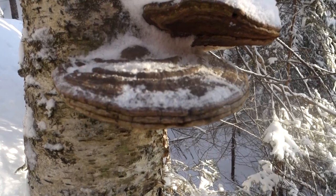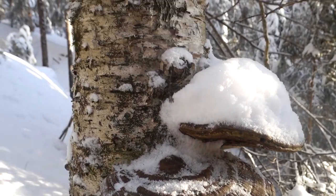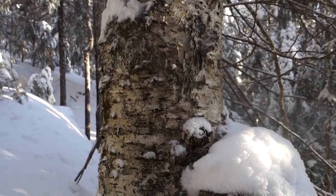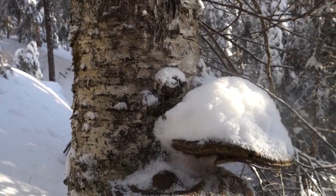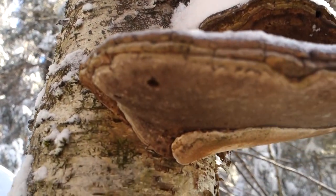Can anybody identify this mushroom? It almost looks like wood itself.